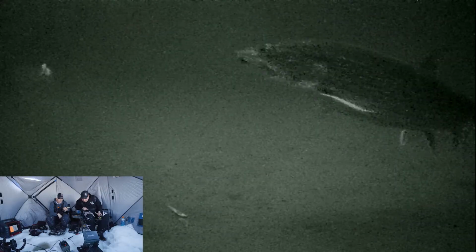Look at that. Oh, I'm gonna slam this fish. He's coming in. Another one. Okay, I'm not moving it at all. Just a carousel. Ooh. That's so cool. He showed a little interest in that.